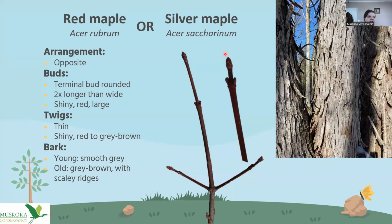And it's also twice as long as it is wide. So they've got significantly longer terminal buds. New growth for the buds and the twigs is a nice, shiny, bright red color, getting sort of more gray as it gets older, as you can see down here. The twigs, again, are considered thin and slender, and the bark is quite similar to sugar maple as well. So it's got a gray color with sort of peeling sheets and a rough appearance. So that's our red maple and silver maple, Acer rubrum and Acer saccharinum. When you see them in the summertime, you're better able to tell the difference between the two.